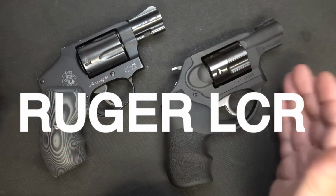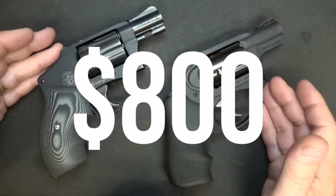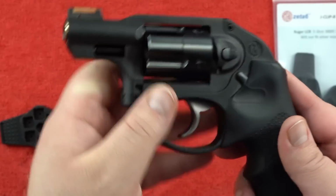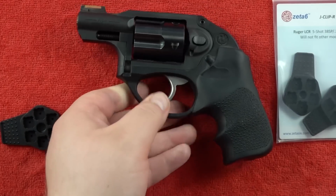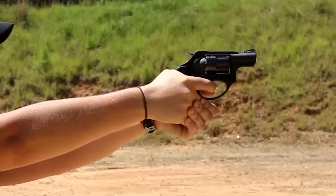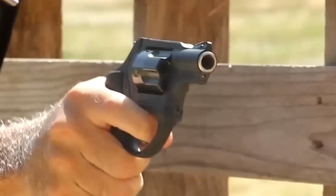Number 10. Ruger LCR, $800. The Ruger LCR is the Glock of revolvers, and I mean that in more ways than one. Obviously, the first comparison is the polymer frame and portions of the gun, but it runs deeper than that. Ruger has made a simple, functional, and easy-to-use revolver.